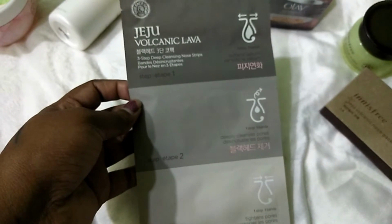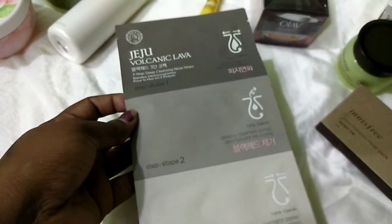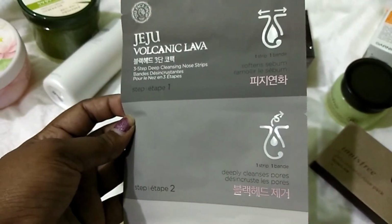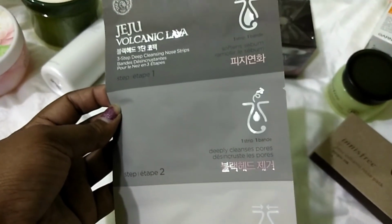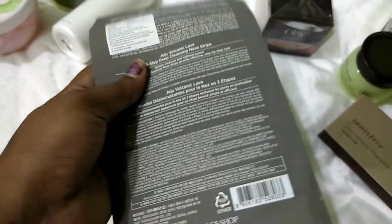And next I got this Jeju Volcanic Lava 3-step deep cleansing nose strip. It has 3 steps, like step 1, step 2, step 3. In the first step it softens sebum, the second step deeply cleanses the pores, and in the third step it tightens the pores. So yeah, I have got this one.